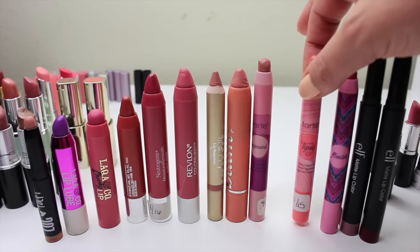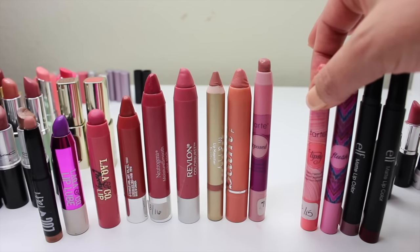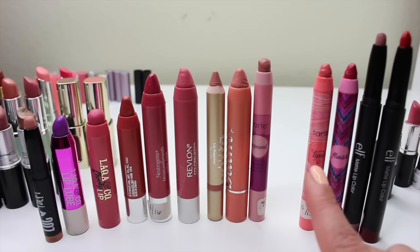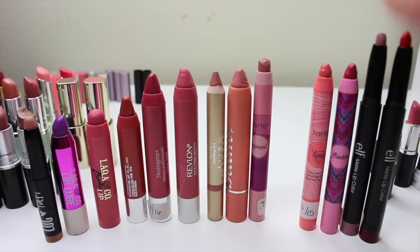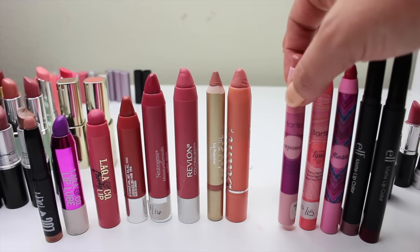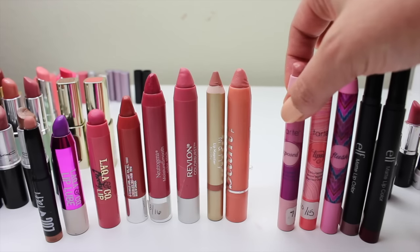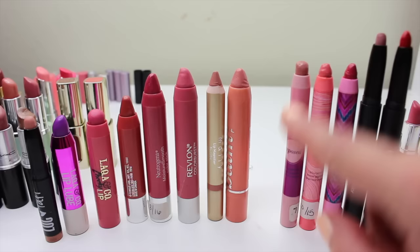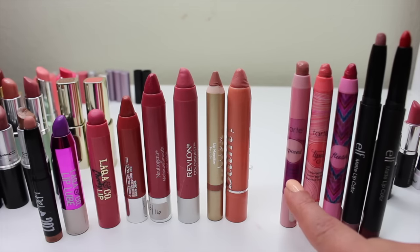Even though this one, Tipsy, is a little bit more of a coral shade, it is more of a nude coral though. So I'm gonna hold on to that since I only think I have one coral shade that I held on to. So yeah, I'm gonna keep that guy. This one is simply gorgeous. It's called Exposed. It's right up my alley with all of the nude and brown shades that I like. So definitely holding on to that guy.